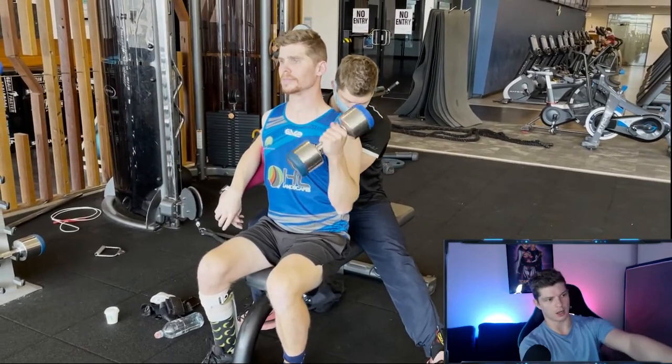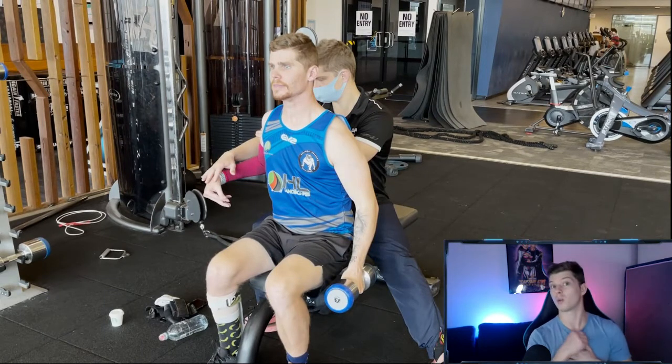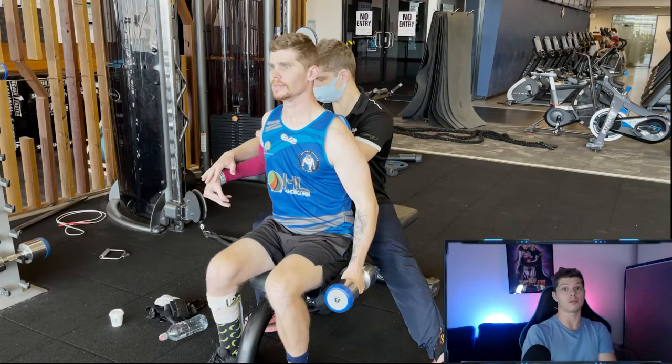So you can see here, I am now holding Bill's body in position. So I'm trying not to let him swing. That's just a basic form of doing a dumbbell curl. You don't want your whole body to swing. You want your bicep to be producing the tension and the energy into the weight. You want it to be producing the force.